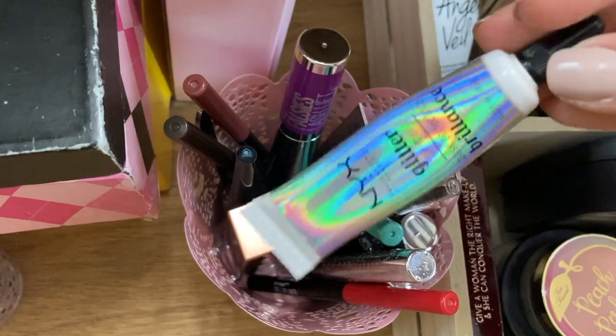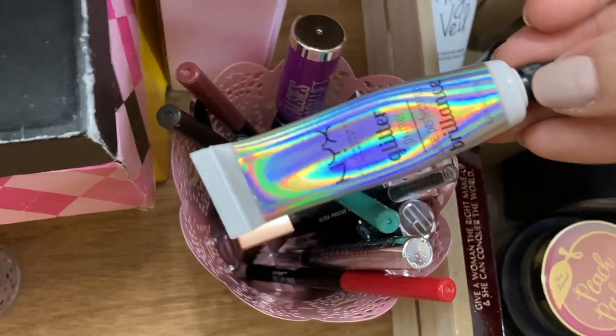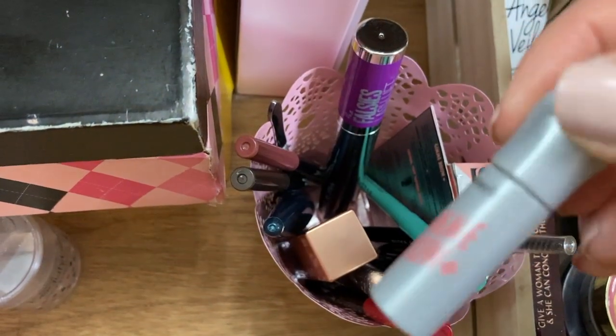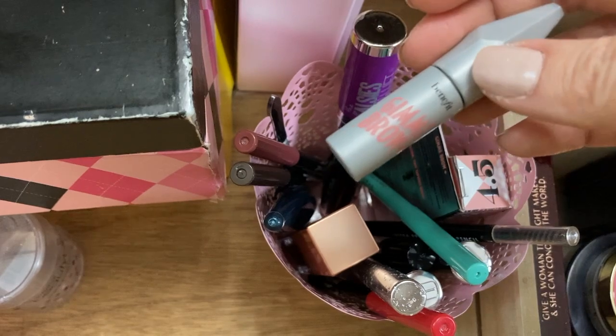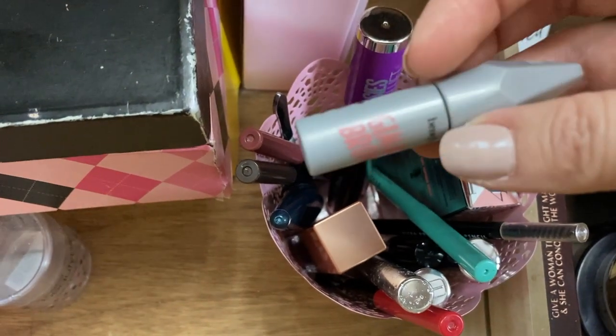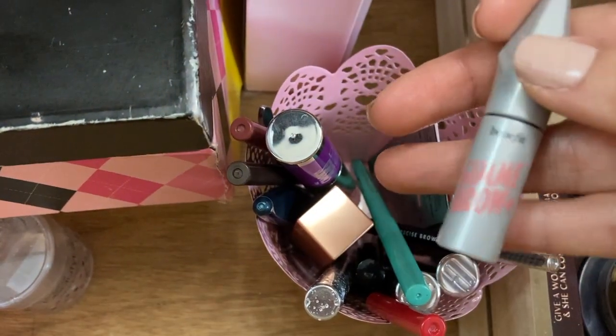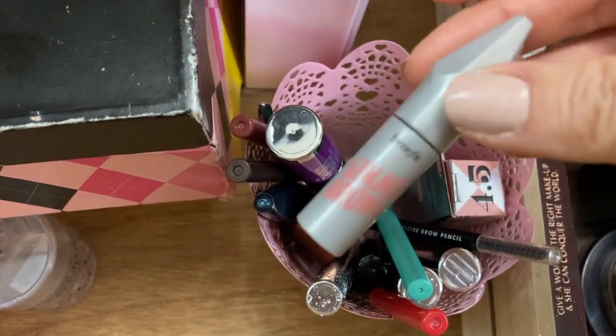Now I am going to pull this in. It's the only glitter primer that I have, but I love it, and I'm going to definitely keep that in my everyday area. I have this that I'm trying to finish up. This is the Benefit Gimme Brow in shade 5. It's a little mini. I've already purchased a backup, but I'm going to try to use this up until no more product comes out.